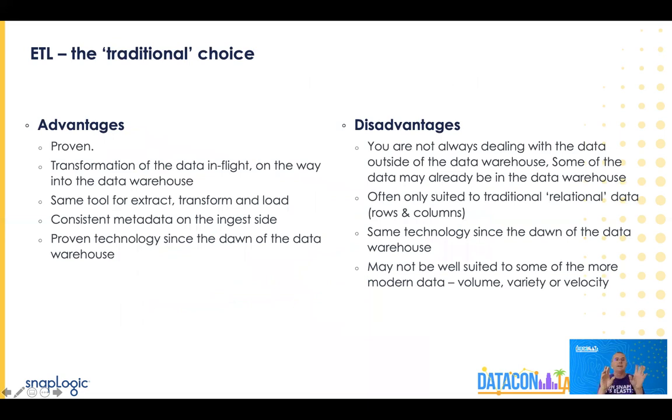So if you take the traditional choice, in inverted commas, there's the ETL. The benefit of the ETL capability is that this is proven. It's been around since the year dot. Actually, the CEO of my company way back when founded Informatica and built a really great business on that capability. You transform the data in flight between the extract and the load stage. Same tool across your whole environment, consistent metadata, and it's, as I said, proven.